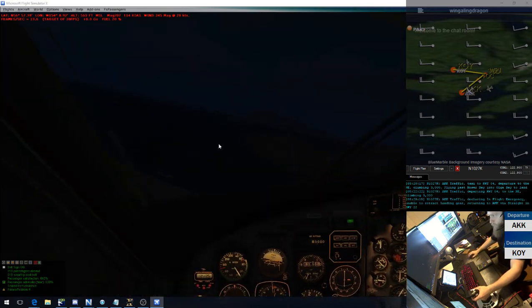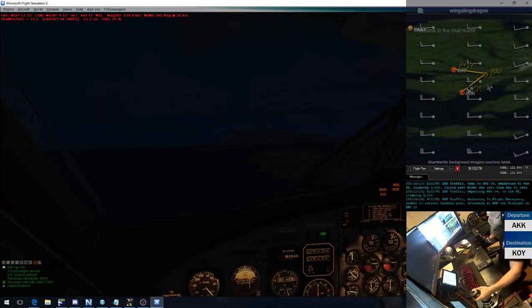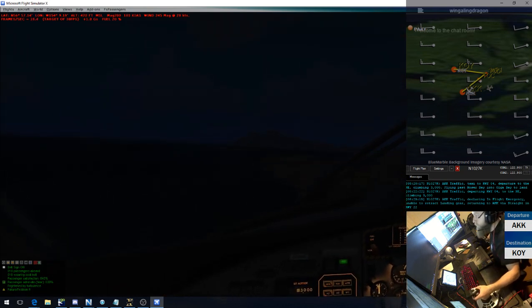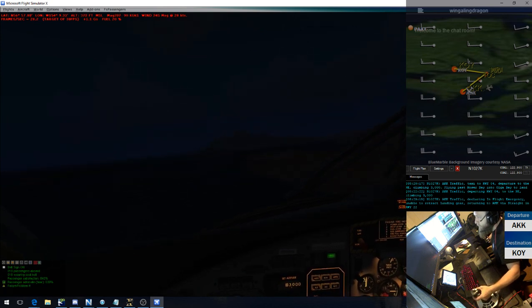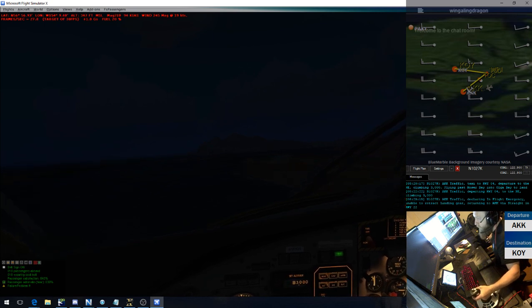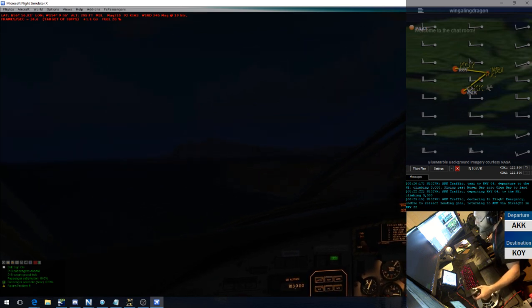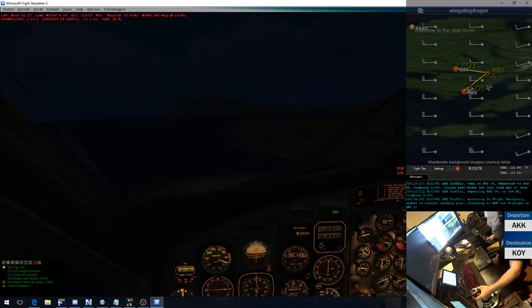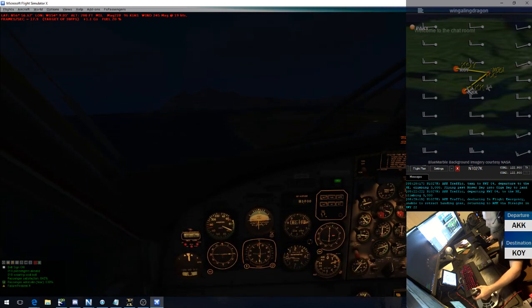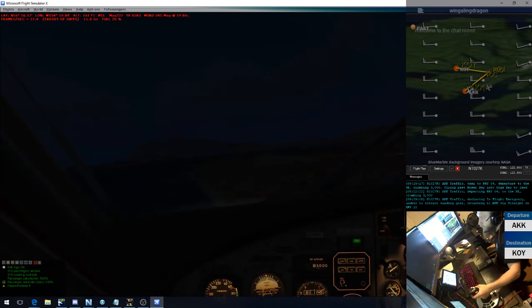Flaps set. Propellers full forward. Dark as the dickens outside, but we've got the runway in sight right here. We're a little fast and a little bit left of the runway.